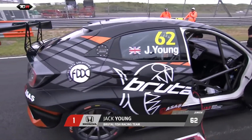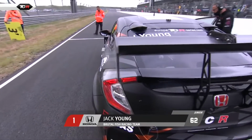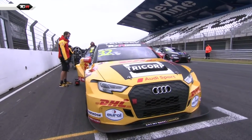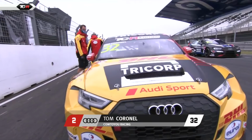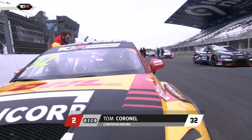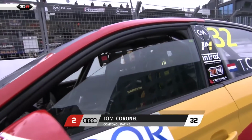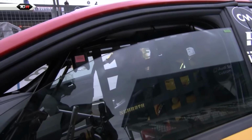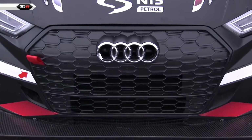And it is a debut pole position for Jack Young, who is really in his first full season of TCR. He did a couple of races in various different championships last year, but is the Clio Cup UK champion from 2019. He has the veteran Tom Coronel alongside him. Of all the people on the grid, this man knows this circuit best, whether it be sitting alongside his wife, his child, all various corporate people.